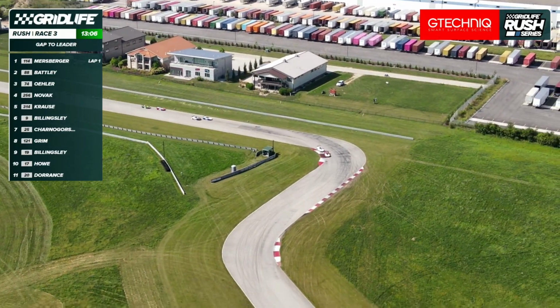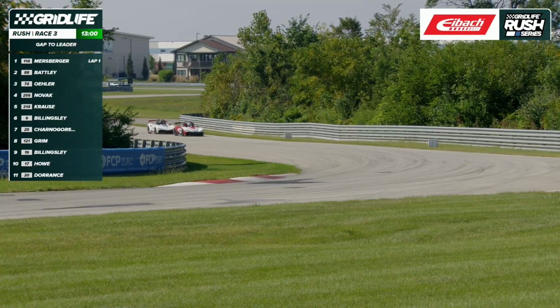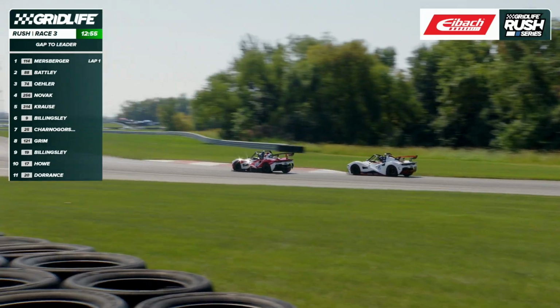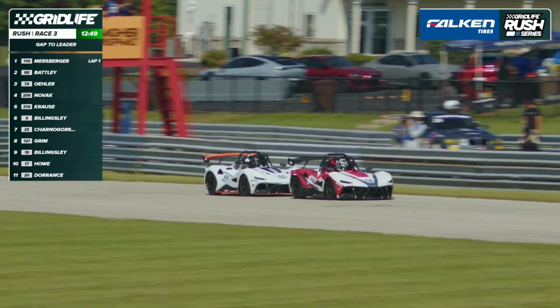He's so close there, Dana, but didn't pop out of line to have a look just yet. We've seen Batley be so aggressive on the brakes. He might have a slight advantage and possibly overdoing it a bit sometimes, so he's definitely going to try to use that into turn 12 there to get an advantage. Here he comes now, Batley charging up behind Mersberger and chase him over to the center of the racetrack.